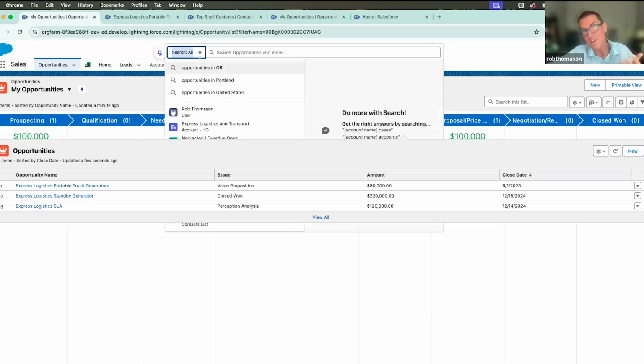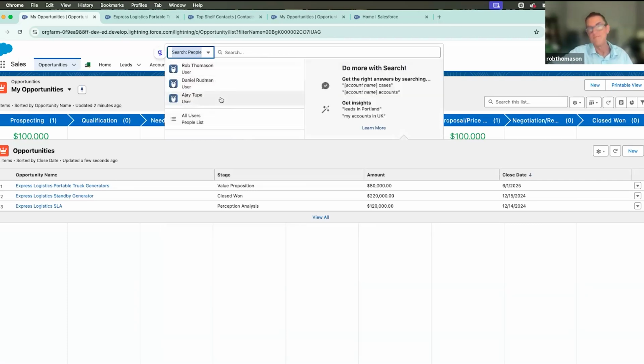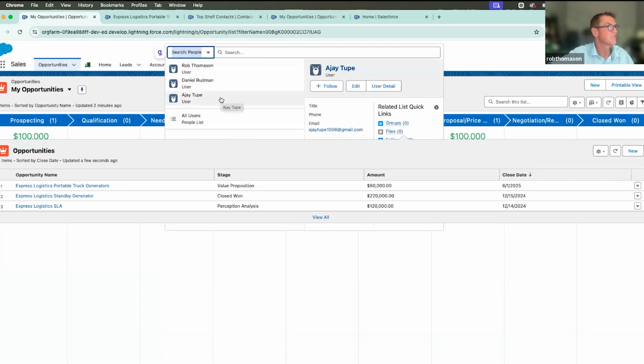Back to all. Another little tip and trick. I realize the official object of your users is called user, but in here they're called people. So it's a weird thing. I don't understand it either, but if you're looking for the user object, you won't see it. It's called people. People are where your users are. So just another tip and trick so you're not looking for things elsewhere, right?